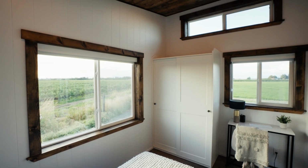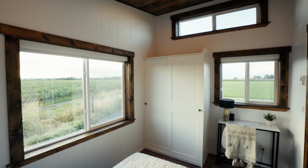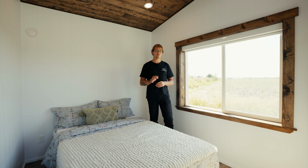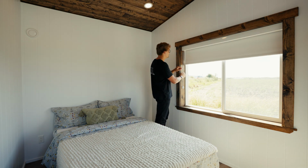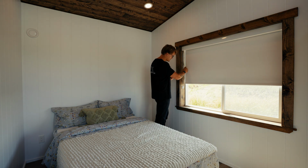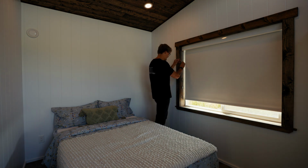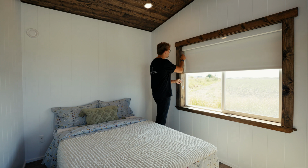You also have a window just in front of the desk behind you guys there, and a window up top towards the ceiling. And one thing I'll note about every single window in this home, with the exception of the upper windows close to the ceiling, is that they're all outfitted with blackout shades, even the doors. So keep that in mind if you're in a location where you need a little bit more privacy, but you don't want to sacrifice all of your windows, you can just outfit them with shades.